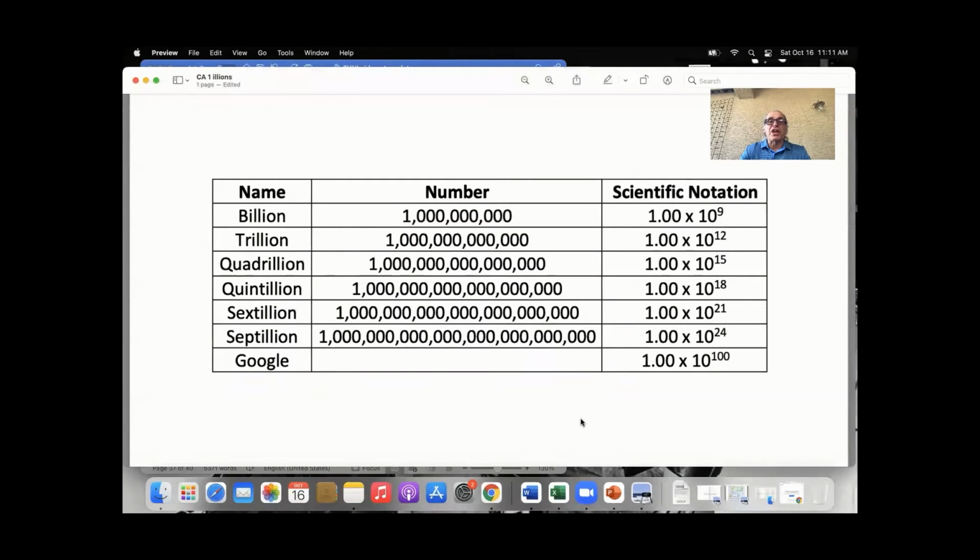This is what I mean. Here we see a chart, 1 billion. When I take a look at that number just by itself, I can't understand it, but I can explain it to myself. It is a 1 with 9 zeros that follow. And that's the scientific notation you see on the right.